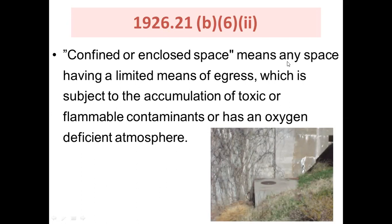1926.21(b)(6)(i): confined or enclosed space means any space having a limited means of egress, that means to enter or exit, which is subject to accumulation of toxic and flammable contaminants. That is why certain projects have continuous gas monitoring. Sometimes they check after every 10 minutes or 15 minutes or 30 minutes, otherwise, minimum after every 2 hours, or even after lunch breaks or tea breaks, whenever they are going to re-enter. They again try to find out the information related to toxic and flammable contaminants.